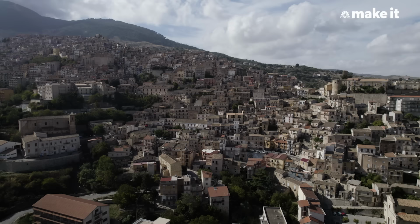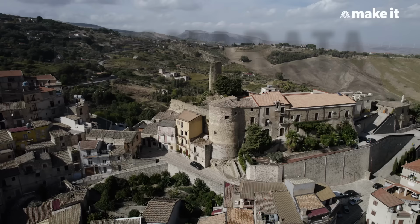Bravo. So, what do all the locals think about this? And how is it impacting the culture?